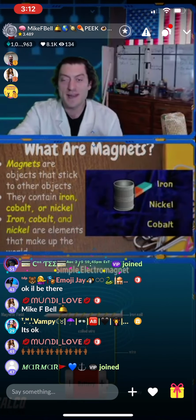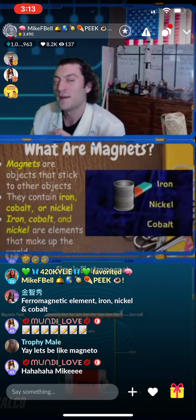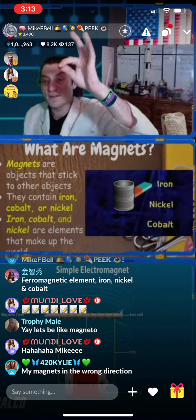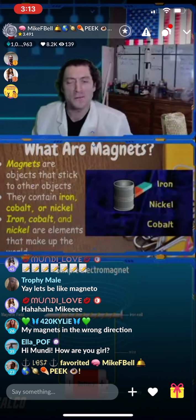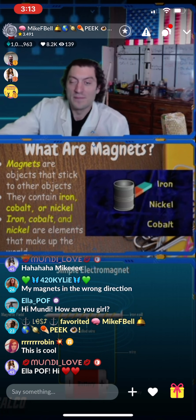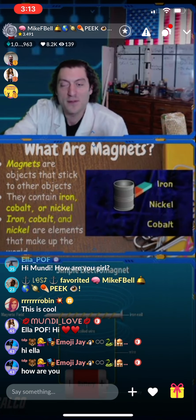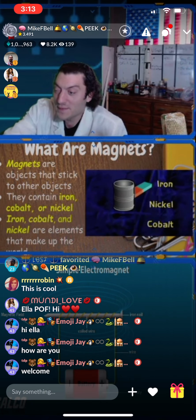The ferromagnetic elements are iron, nickel, and cobalt. Iron, nickel, cobalt are what make up the basic magnet. But these are actually neodymium iron boron. So these magnets are a little different. They're stronger. They're a lot more powerful than what you would originally see in a normal magnet. Magnets are made differently than other materials. How they're made is kind of weird compared to other stuff.